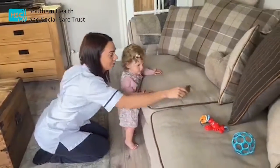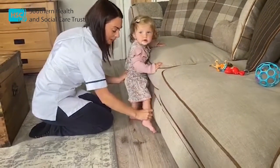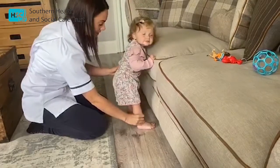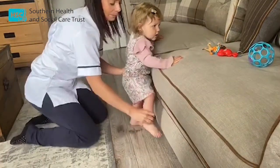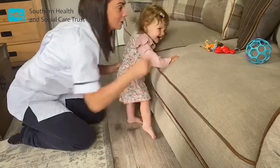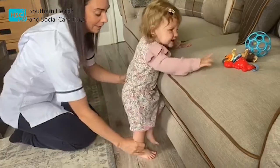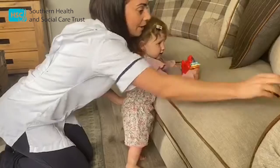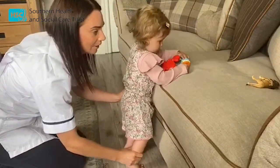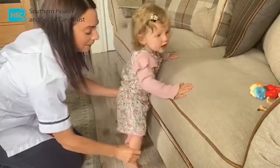Good girl. And you just want to take this wee foot, lift it, bend that knee and step that leg over, and she will step this other one across. So just helping that wee knee, bend it, place it. Good girl. Lovely, well done. Good girl, Georgia. And again, click, click, click. Ta-ta. Good girl, big step.